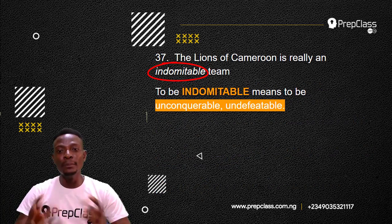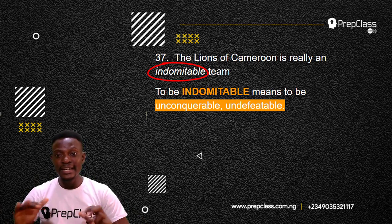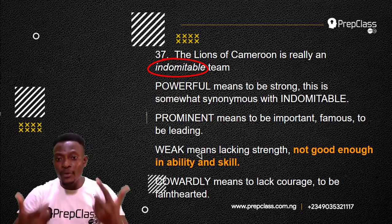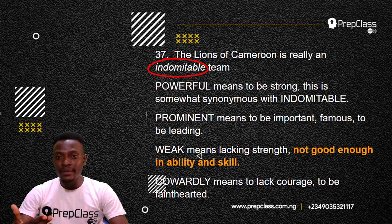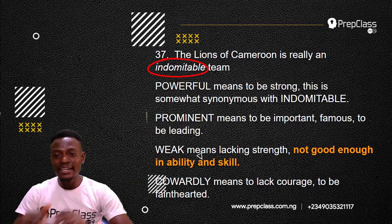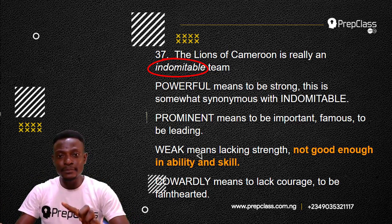Now, indomitable means to be unconquerable, undefeatable. That means they are very good. They know how to play. They are very skillful. So the answer, which is the opposite of indomitable, is weak. Lacking in strength. They are not good enough in ability and skill. They don't have enough skill and ability. So they are a weak team.